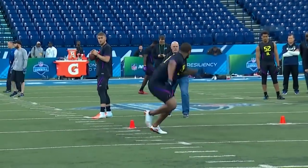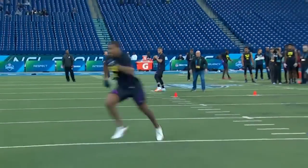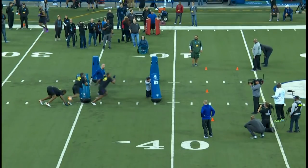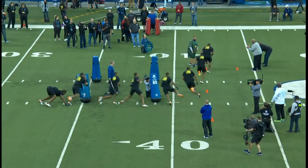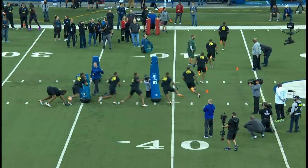You watch him go through here. Look at the change of direction. You want to play outside linebacker? Not a problem. He can do it. Yeah, he didn't just take the defensive end drills. He took the hybrid drills, what you do with the outside linebackers, and see if he can stand up. And he's checked.